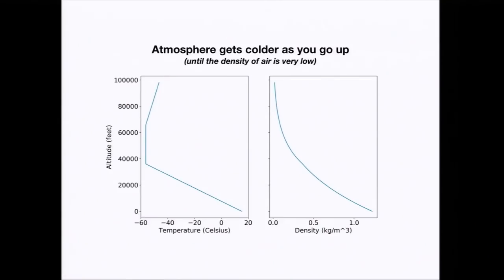This is a very simple model, but it recreates some of the stuff that we know about the atmosphere. So here is the US standard atmosphere graphed on a scale where we have altitude in feet on the y-axis right here. And we go from 0 to 100,000 feet. When we fly our science balloons, they actually go up to about 110, 120,000 feet.